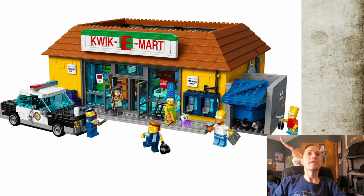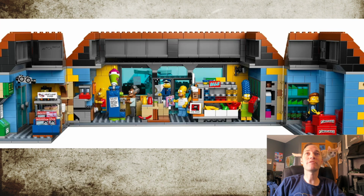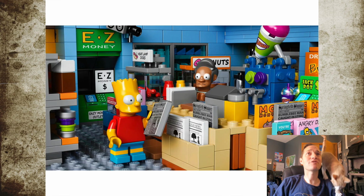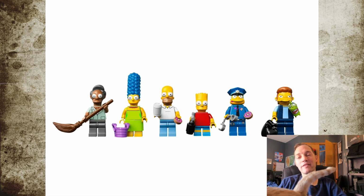You could put a whole Simpsons city in LEGO, and I don't think there would be anybody complaining about that. So Kwik-E-Mart, we got ourselves Apu, obviously, who runs Kwik-E-Mart. You got Snake robbing the place. You've got Chief Wiggum hanging out in front, and you've got Marge, Homer, and Bart. And again, really good attention to detail on the inside. You got the frozen Iceman in the freezer. You got the Squishee machine. You've got all these little Easter eggs that you'll find along the way. And like I said, it's my favorite show, so I gotta have them both.